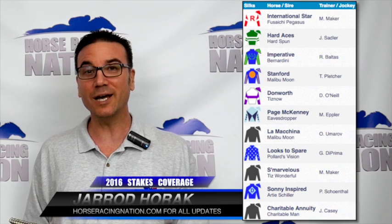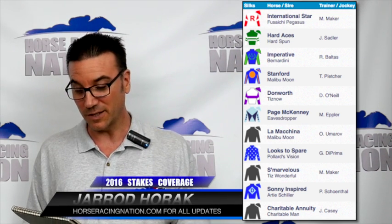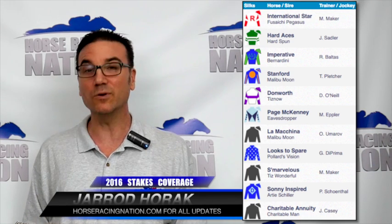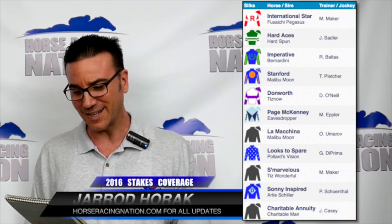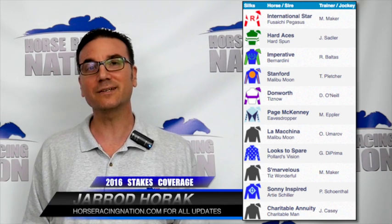Imperative, he's run 2 times at Charlestown. He's won the Charlestown Classic before. He was 2nd in his other Charlestown race. He's earned over $1.2 million in those 2 starts at Charlestown. International Star, another one. I've always liked this horse. He is a contender in here.